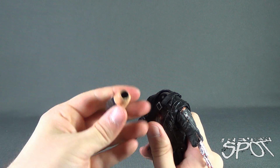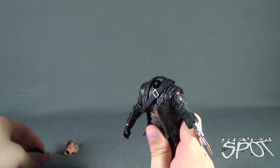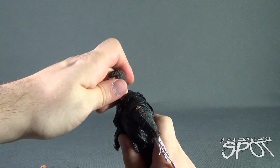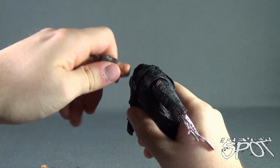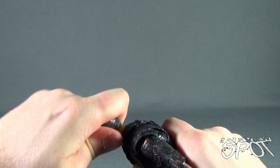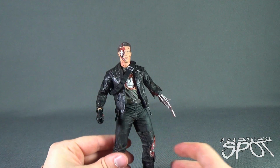The head just pops out of the ball socket. A nice black solid plastic, no clear plastic for this guy. I'm gonna pop in the new head here. There we go. Nope. A little stiff. There we go, there we go. And that pops into place.